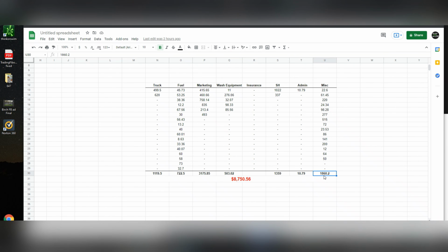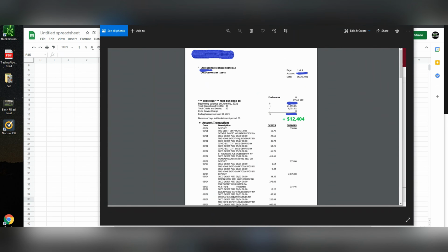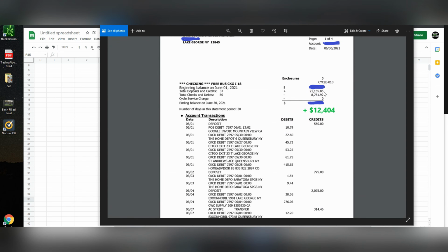So that has added up to about $1,860 for the month. So that is where we find that $8,750 of expenses. I got a little sloppy with a couple of my decimals there, so you can see there's a little discrepancy. But again, that leads to a company profit of $12,000, and that is before paying myself. So that is strictly just business expenses, money in for revenue and money out for expenses solely for the business.